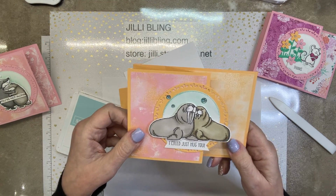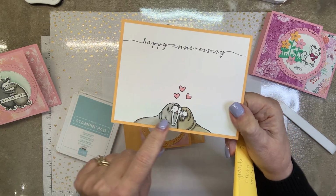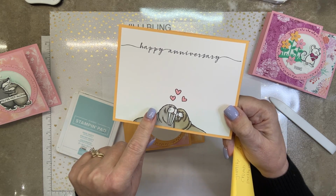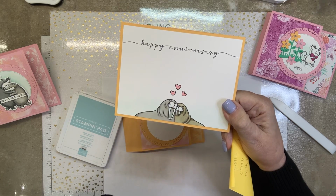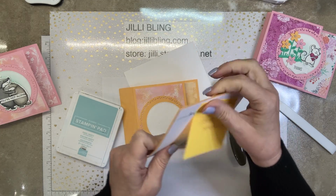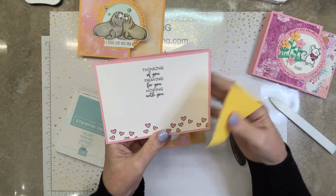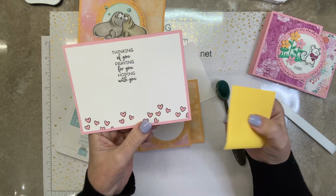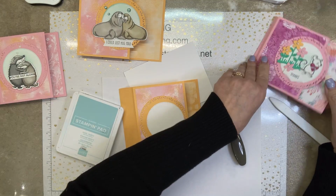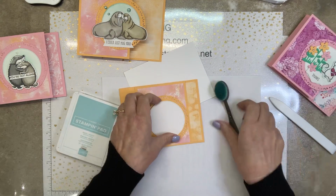And same here. On the back, I did the same thing. Might be hard to see, but I have Pool Party back behind the walruses. I did the Pool Party blending brush first, then I stamped right over the top, and they still have plenty of white in them. If you're really heavy with the Pool Party blending brush, then it might be a problem. But if you're light with it, it's fine. No blending brush here. This one has blending brush, just in the corner. I really like that.